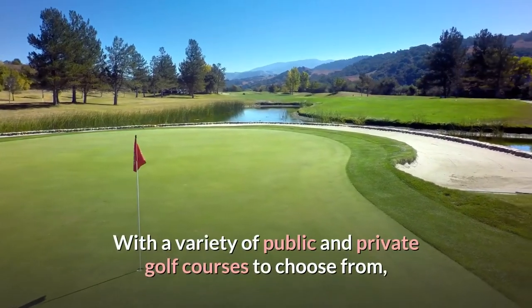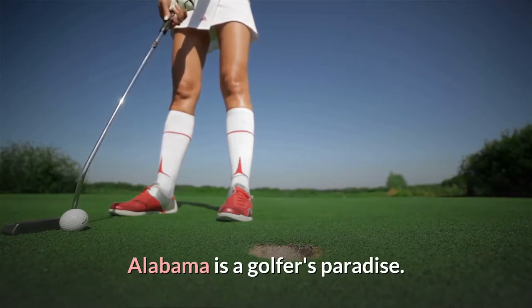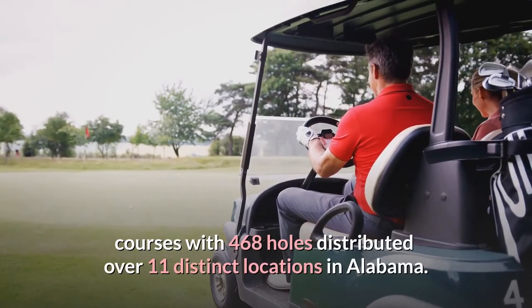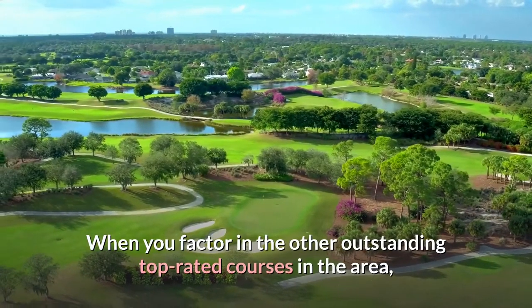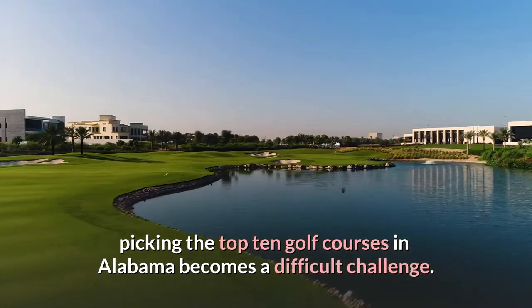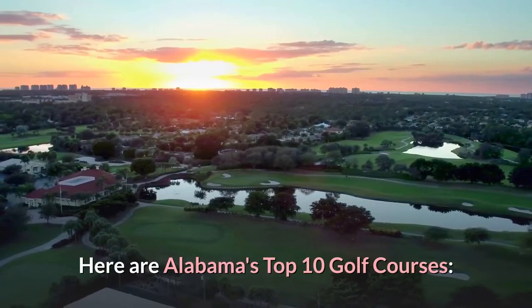With a variety of public and private golf courses to choose from, Alabama is a golfer's paradise. The Robert Trent Jones Sr. designed golf trail alone has 26 courses with 468 holes distributed over 11 distinct locations in Alabama. When you factor in the other outstanding top-rated courses in the area, picking the top 10 golf courses in Alabama becomes a difficult challenge. Here are Alabama's top 10 golf courses.